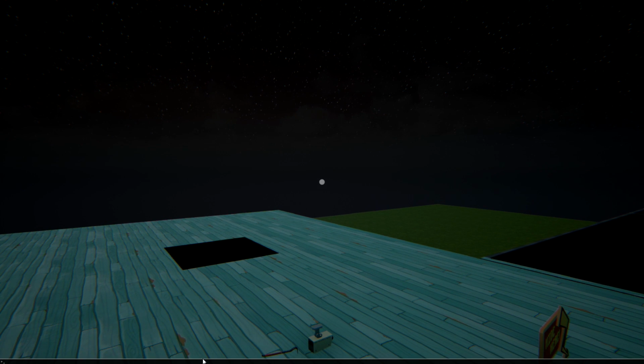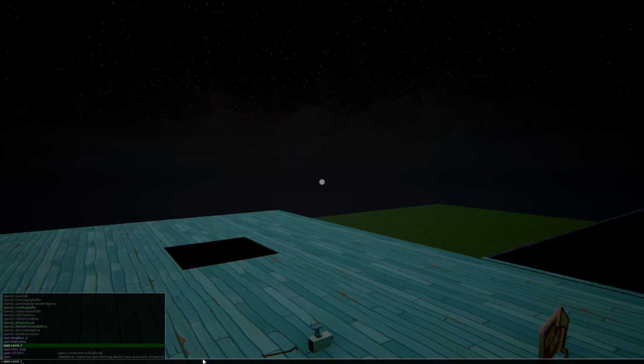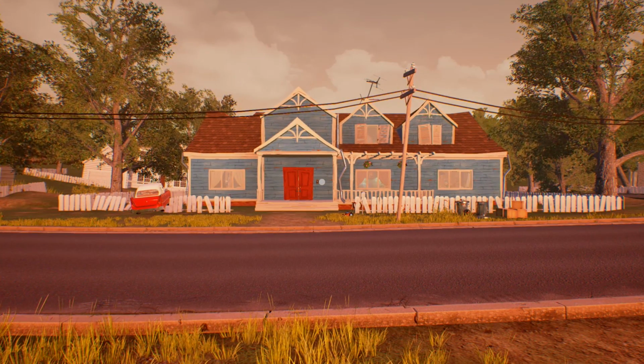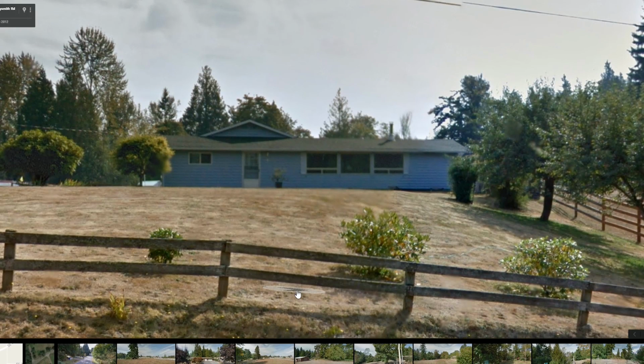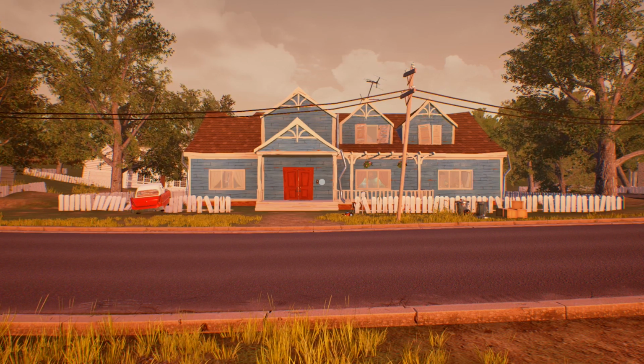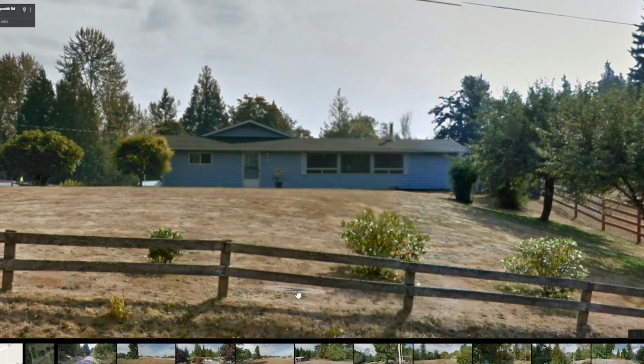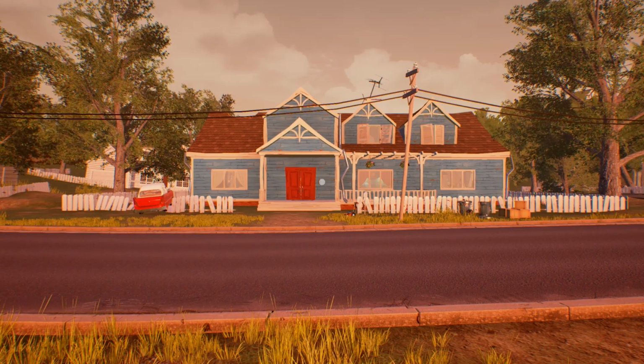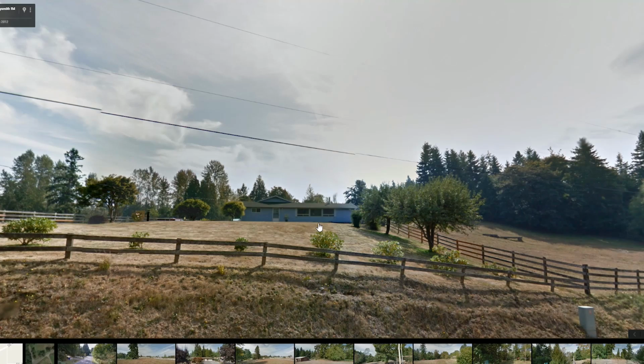If we go back into Alpha 2 and we load up level 1 here. Now, granted, this house is a 2-story house. Yes, I'll admit that. But they're both blue, and they both have very similar features to them. The window layout and the yard. I mean, there's some creepy resemblance between this house and the Hello Neighbor Alpha 2 house.